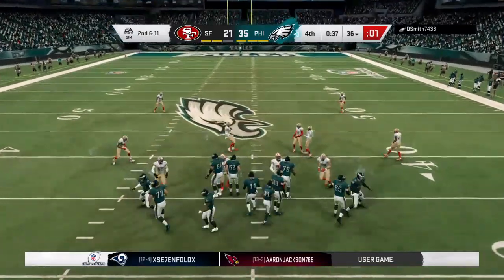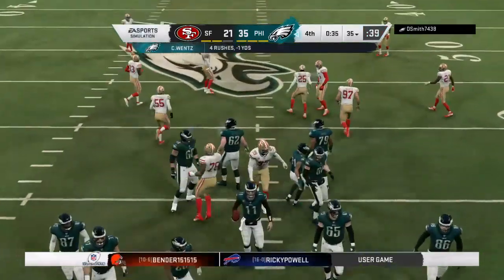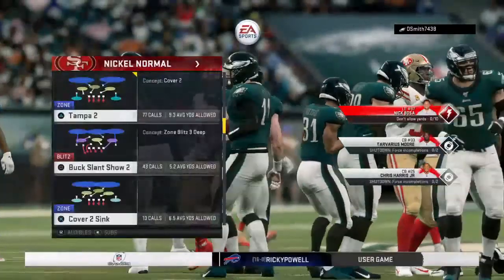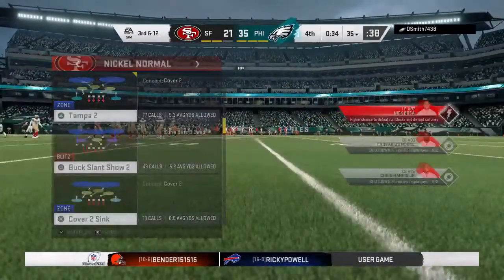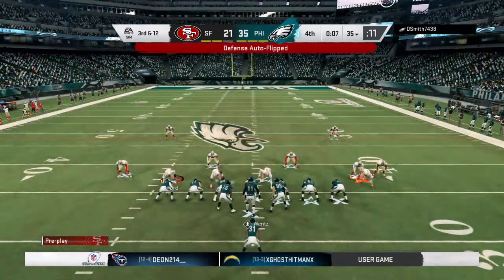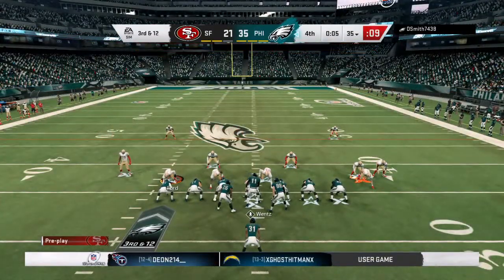The defense can stop it twice more as they take a knee here. It's a loss of a yard, bringing up 3rd and 12. So time to start going in the other direction as they come up now 3rd and long.